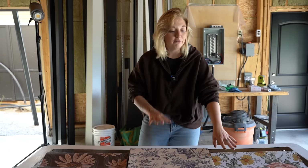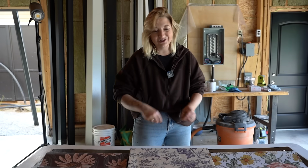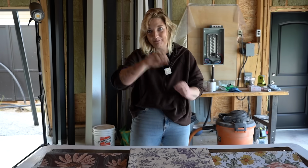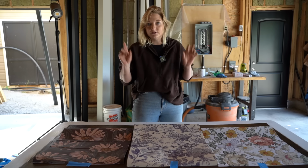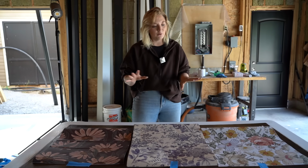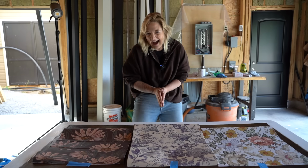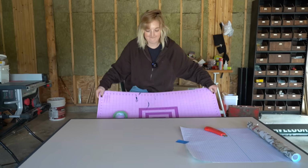I should note that all three of these are peel and stick wallpaper, so it should be quite easy to just cut it to size, peel the back, and lay it down. So I think what I'm going to do is get set up, pull my paper cabinet out, and we can start getting ready to cut some drawer inserts. Very exciting.